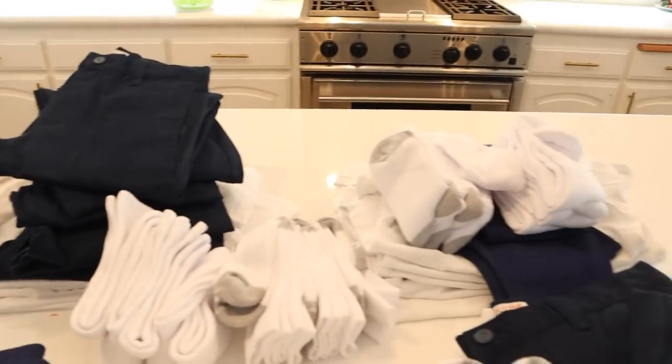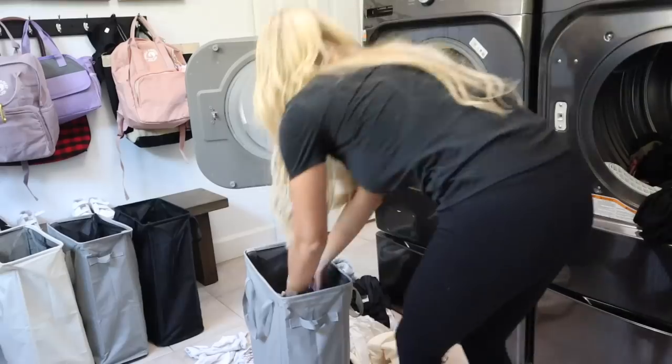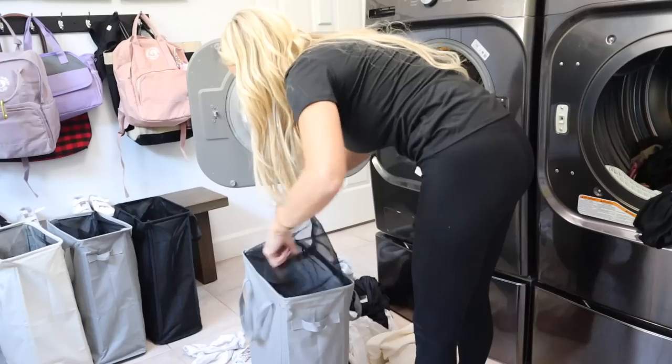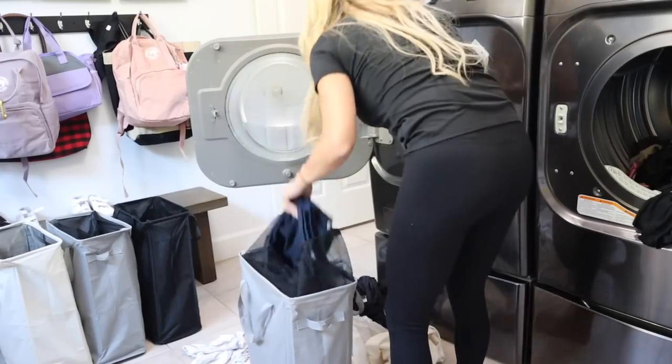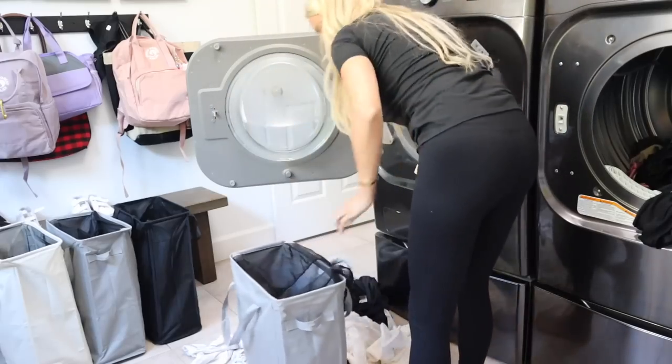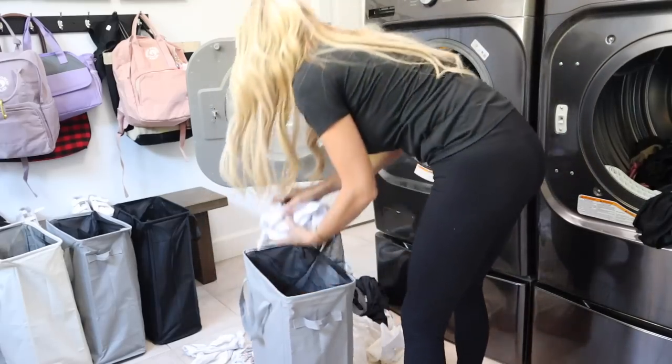Again, if you guys want to check out my videos down below, you'll see how I organize each child's laundry into their own basket, as well as every single day of the week, they can put their entire outfit into one of the little hanging cubbies. That way I don't have to go upstairs and help them.